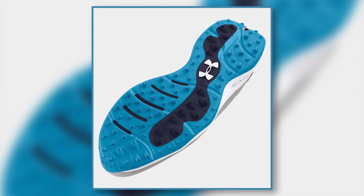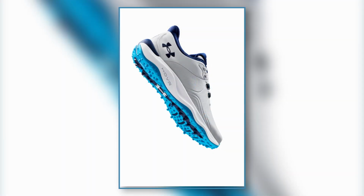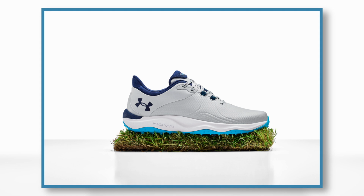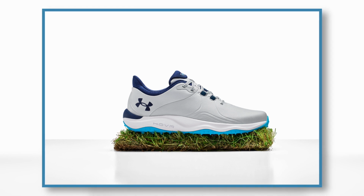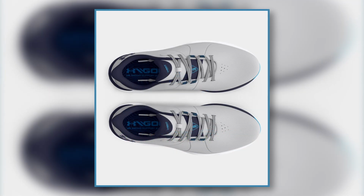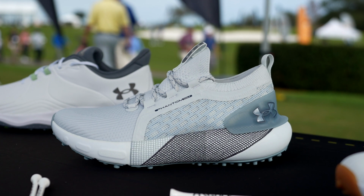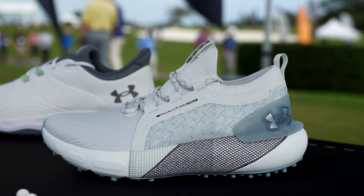So you get the soft rubber and the firm TPU. That soft rubber is going to provide more friction, more grab with the ground, and be really comfortable underfoot. And that firm TPU is really going to penetrate the grass and give you that firm traction where you need it. Same story as we go up from there, with the dual foam cushioning and the lockdown lacing in the Drive Pro SL.